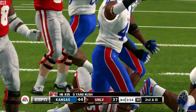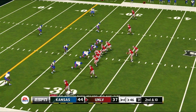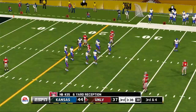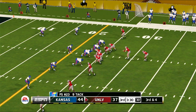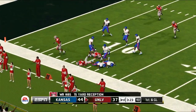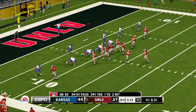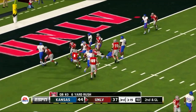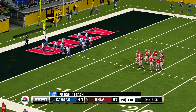Off up the middle. He fights forward to about the 30. Looks middle, got his back. He's taken down at about the 25-yard line. Makes the first down catch. A huge play, and now they're in a great position to score. Brought down after a nice run up the middle. It's second and goal. Ball on the three.